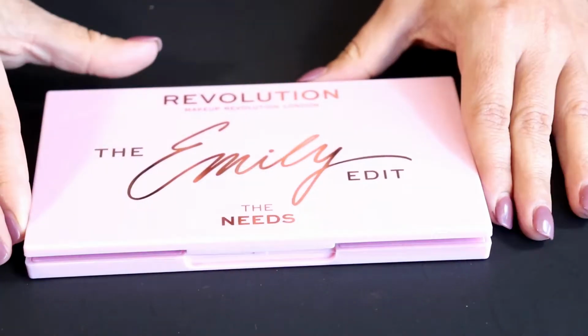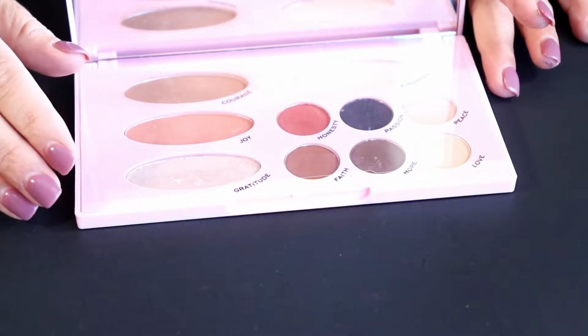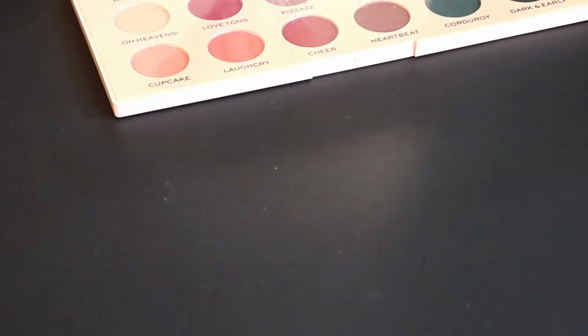All right, guys, you knew it was coming. It's the Emily Edit. Oh, I know, it's like angels sing every time you open this stuff. But yeah, full face. I've been using it for a couple weeks. I quite like it. I know there was a recent negative review from a big YouTuber, but I think it's one of those things where, hey, you like what you like.